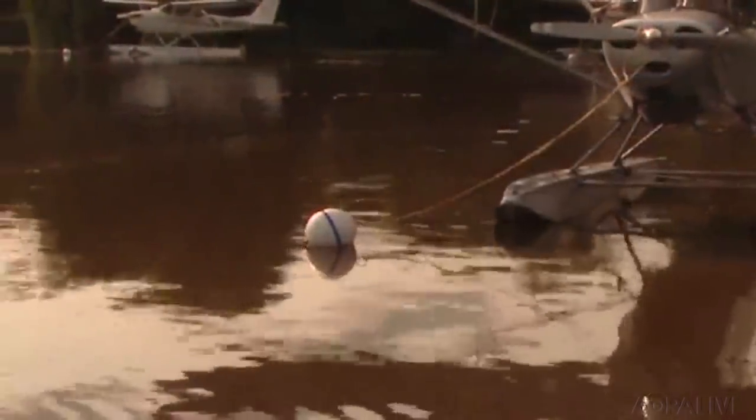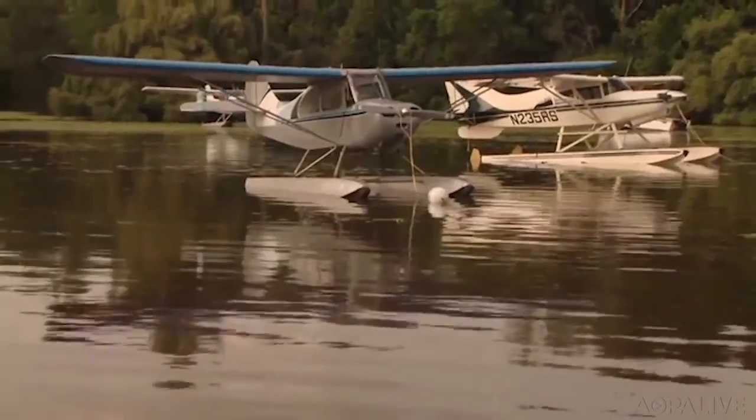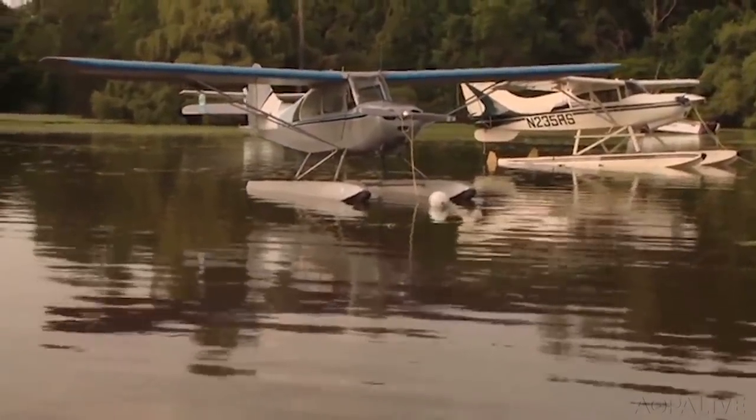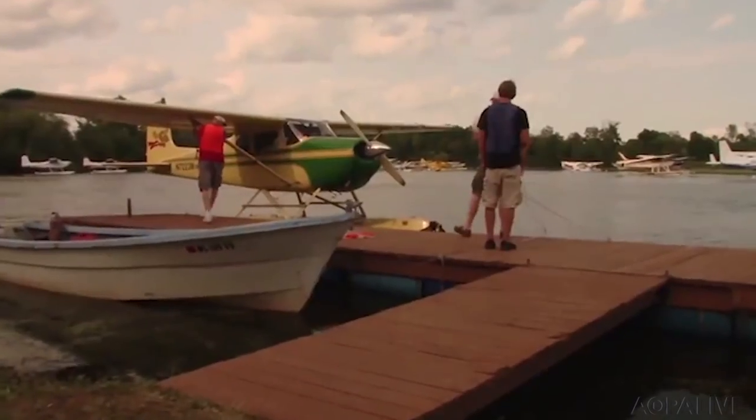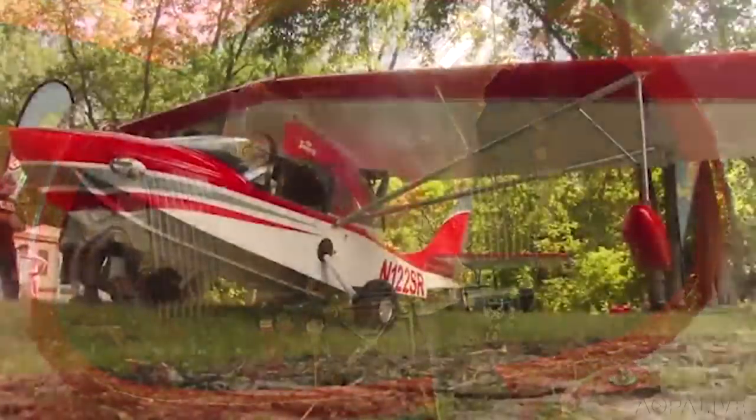Underneath each one of those balls is a concrete square about this big that has a hook right in the middle of it, so that when the airplane pulls on it, it tries to tip it up and digs it into the muck. And we fasten that to the propeller so that when the wind comes around, that weather vanes into the wind, pushes it back, that pulls it down, and it develops negative lift and holds it on the water.